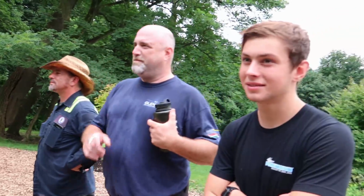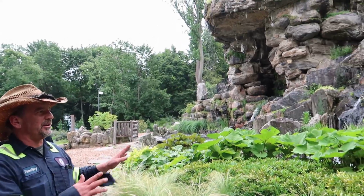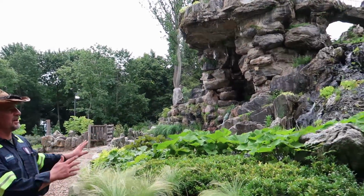Wait, what'd you say, Blake? I said I'm spoiled because I see a lot of cool ponds, but this is really blowing my mind right now. What are these big leaf plants? Heterocides. Every once in a while, we have to dig out the big roots and keep them tight.